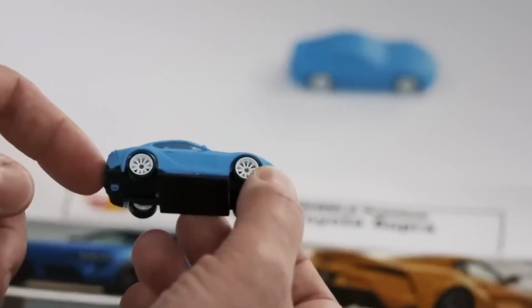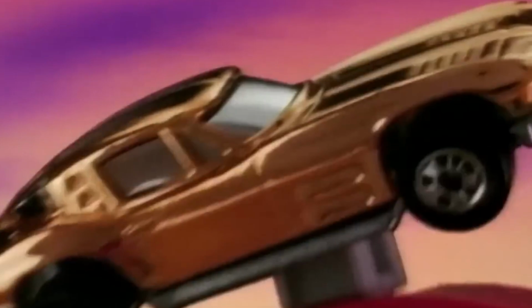Introduced by Mattel in 1968, Hot Wheels revolutionized the die-cast car industry with one simple mission: make cars that were faster, cooler, and more fun. Today, Hot Wheels isn't just a household name, it's the world's top-selling toy with over 6 billion cars produced and counting. In fact, in the United States alone, the average child owns at least 50 Hot Wheels cars.